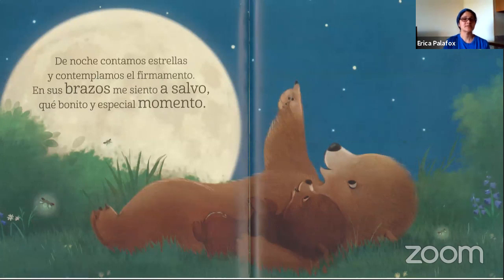De noche contamos estrellas y contemplamos el firmamento. En sus brazos me siento a salvo, qué bonito y especial momento. And at night, we lie down on the floor and count the stars. In mom's arms, I feel safe. What a beautiful and special moment.